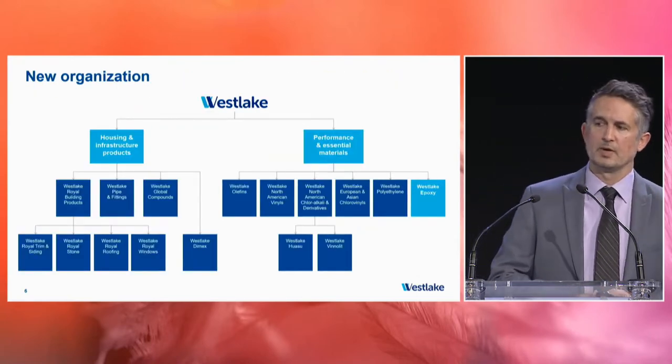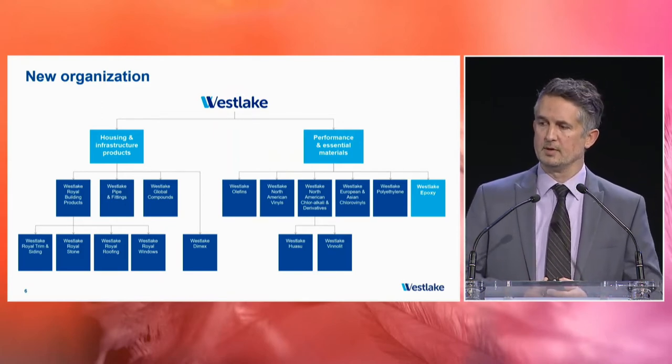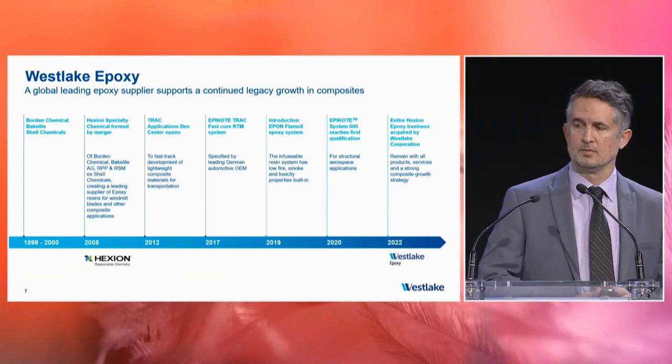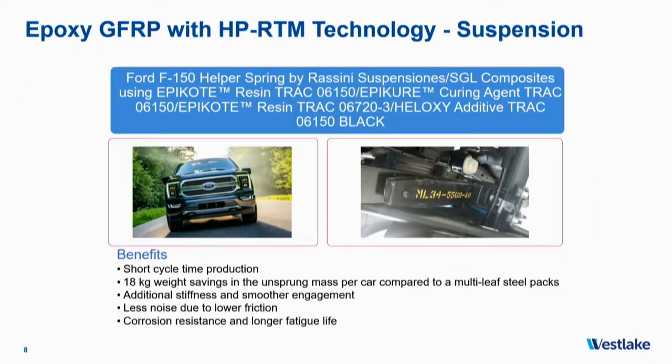In terms of organization, Westlake is broken up into two main divisions, housing and infrastructure products, and then performance and essential materials. And you'll see Westlake Epoxy is nested under the latter. And very quickly, Westlake Epoxy, formerly Hexion, we're a global leading epoxy supplier supporting a continued legacy growth in composites. Our history goes back more than 100 years to some company names you're probably familiar with, Borden Chemical, Bakelite, and Shell Chemicals.